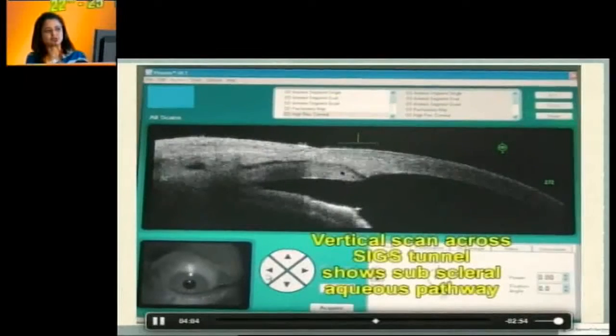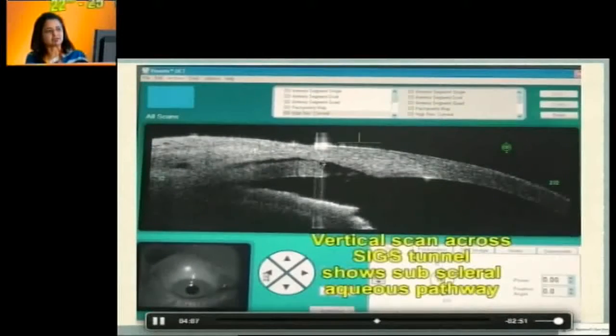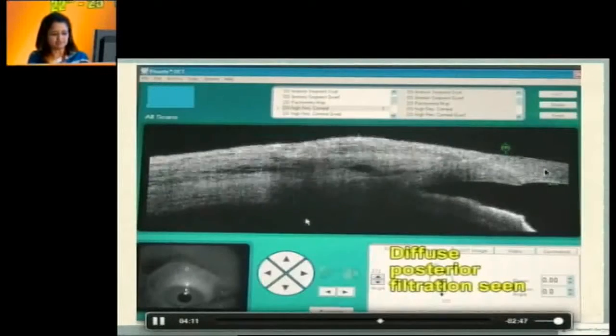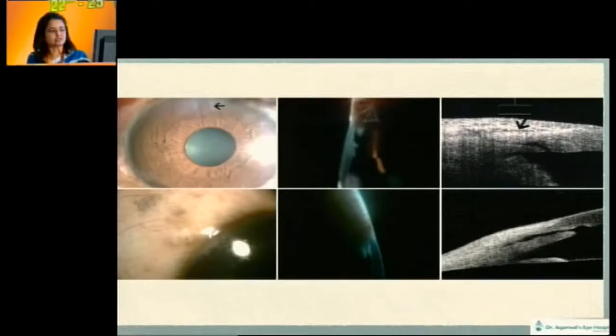You can see the compromised corneal tunnel, and the same with the entry towards the subconjunctival space too. And the AS-OCT picture and the post-operative clinical picture of the same patient.